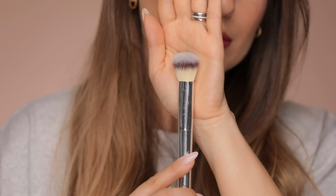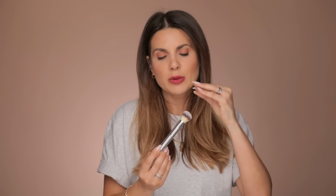It's that good. Again, It Cosmetics, and this is an airbrush foundation brush. But I love to use this for everything cream. So whenever I use a cream bronzer or a cream blush, this makes such a great brush. You could use it for your foundation, but I find that the shape is smaller than what I would call a foundation brush. That's why I think it's much more appropriate for cream bronzer and blush.